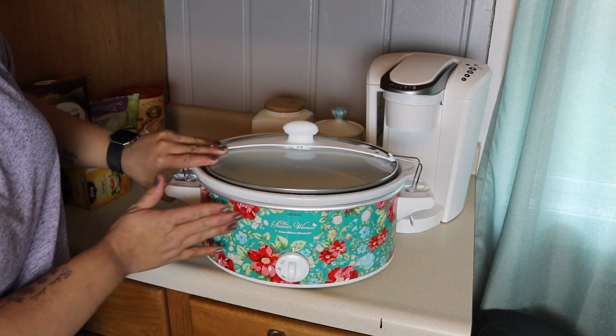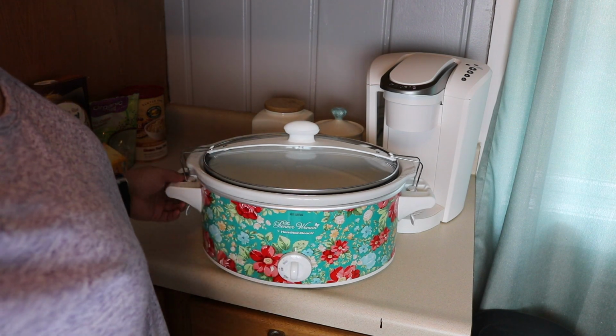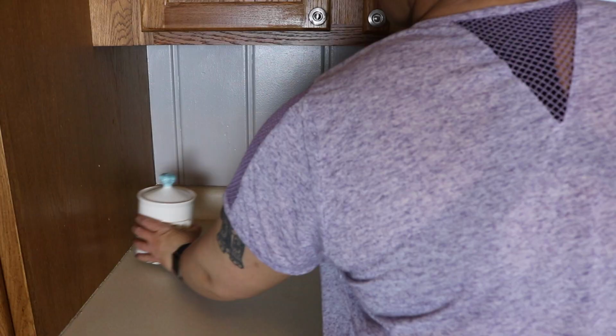Super cute. I've wanted this crock pot for a long time now. Yeah, a lot better.